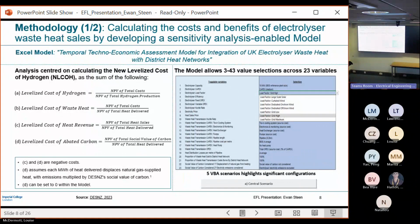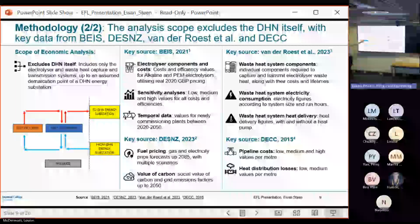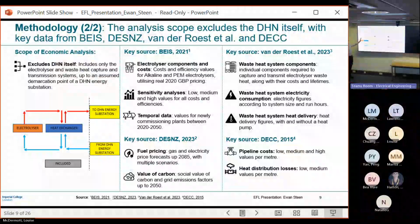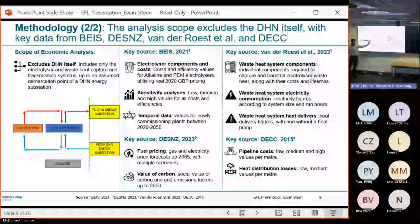Okay, so in terms of methodology, I focus my economic analysis only on these parts. So everything from the electrolyzer, the heat exchanger, the heat capture system and transmission system, the pipelines. But when you get to the energy substation of a heat network, that part onwards I don't include in my analysis.